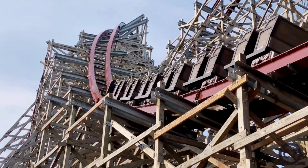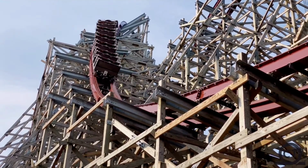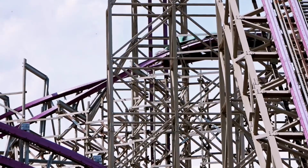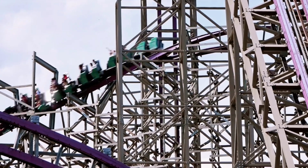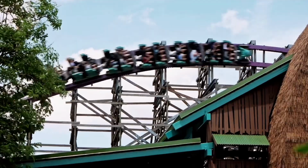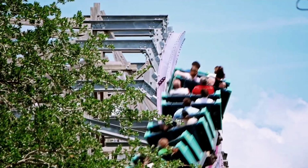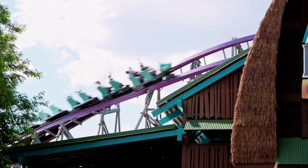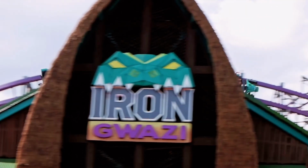I didn't think I would ever say this, but this element has more airtime than Steel Vengeance's outer bank. After that it was the death roll. Although it was a little whelming, it was still the best inversion I had ever experienced. Then we went into the wave turn. This element is one of the best airtime moments ever, end of discussion. It truly is one of the best elements to date, and it's just incredible.